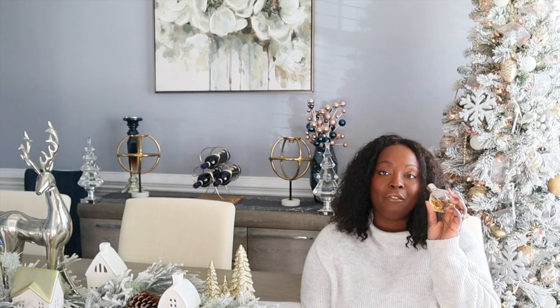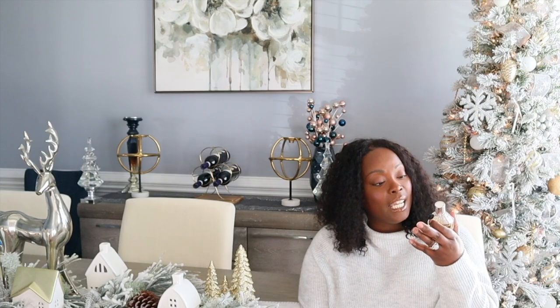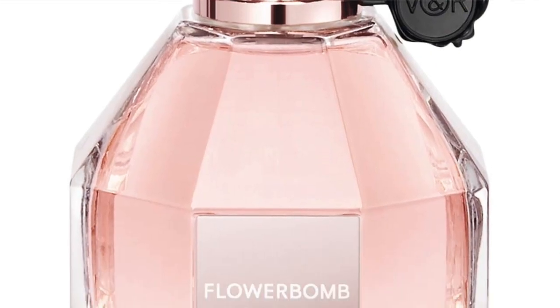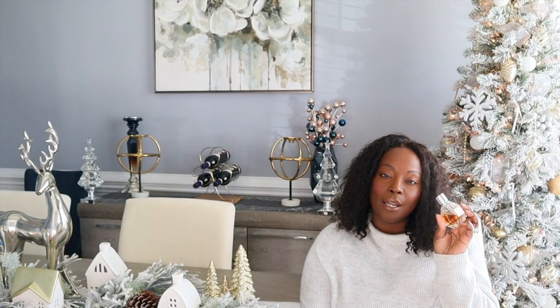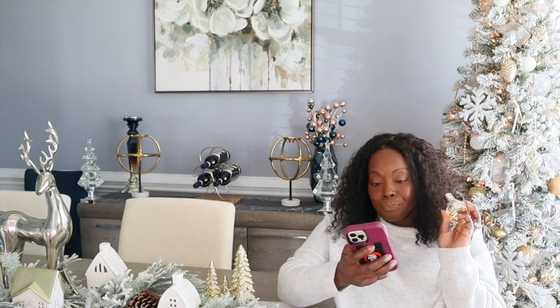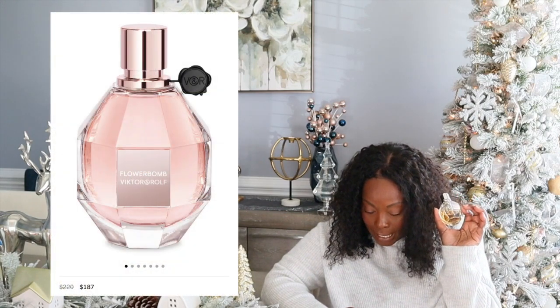But this is, look, I'm thinking about beautiful memories. This is the Flower Bomb by Viktor and Rolf. I think that's how you pronounce his name. But this is an oldie goodie. So for a 3.3 ounce bottle, it'll run you $168 at Macy's.